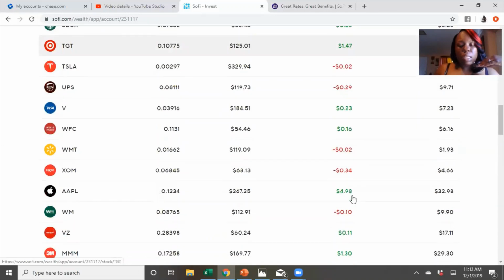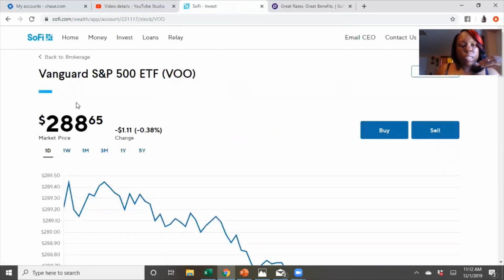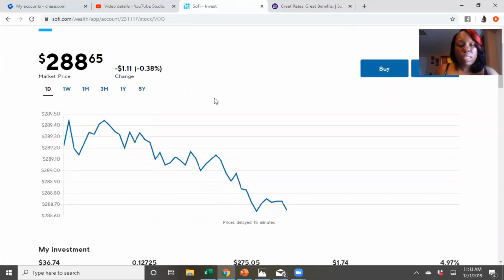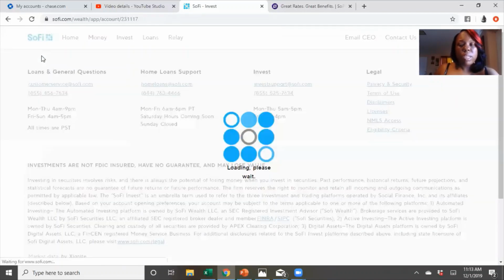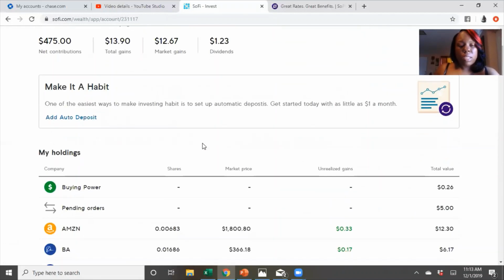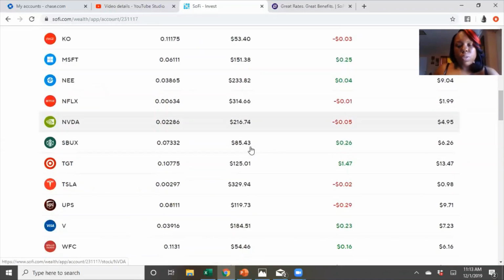And then let's see what else we have in this particular portfolio. So right here we have VOO, which is an ETF. It's the Vanguard S&P 500 ETF. The current market value of this particular ETF is $288.65. As you can see, my average cost is $275.05. I am up $1.74 for a total market value of $36.74 for this particular ETF. And they should be coming up soon on ex-dividend this month, but they have not declared their dividend yet. So when they do, I will let you guys know.